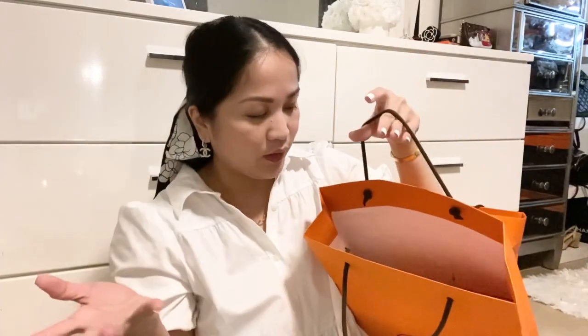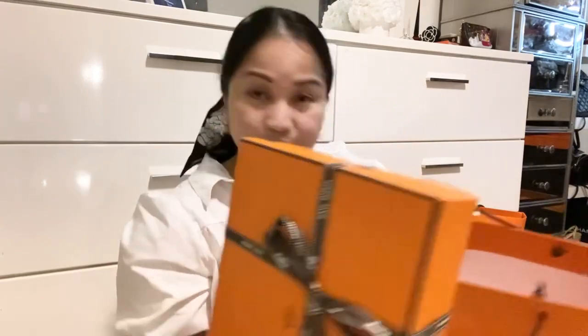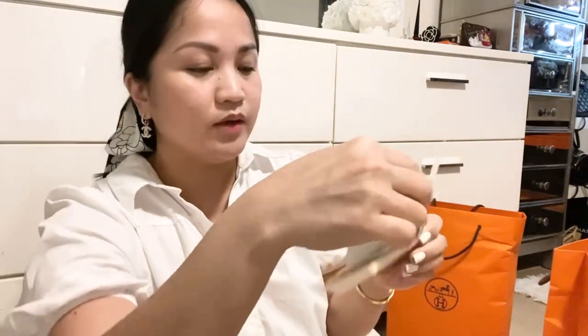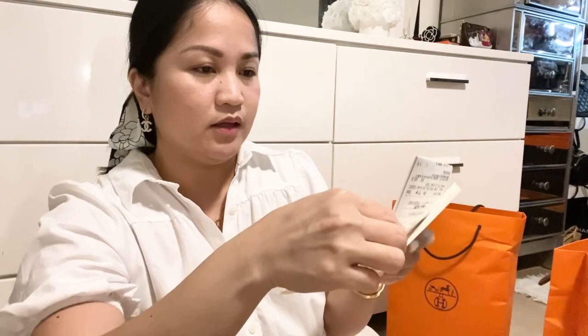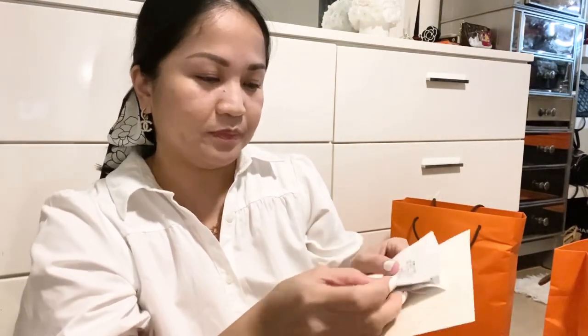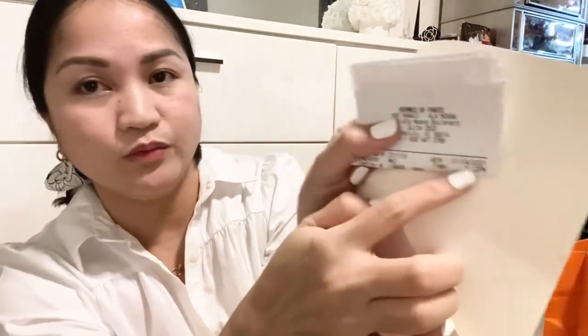This is my very first purchase of this year, and I've been wanting this color and finally decided to get it. So this is the box. This is the receipt. Of course, I got it here in Hawaii. I picked it up on January 4, 2021.